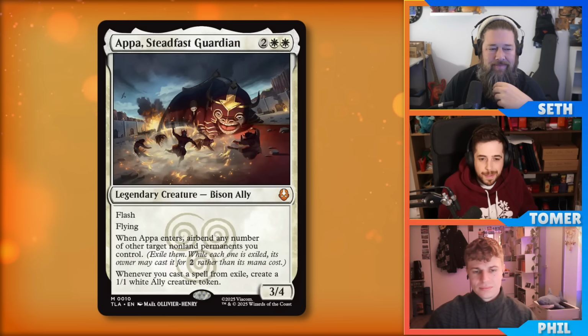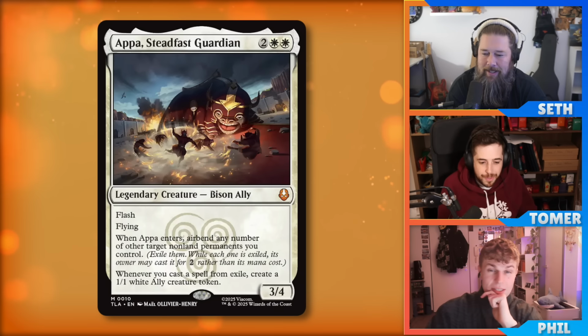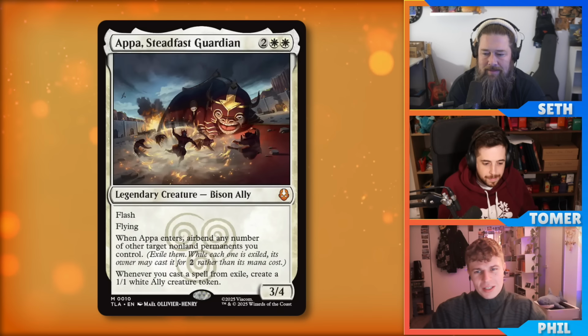Yeah, I think I'm happy that Appa got a card fitting for his stature from the show. Yeah, because he was always the GOAT. Now, I ordered it after the pre-release, and it was like $10 in the cool version, not foil.